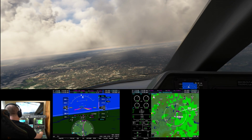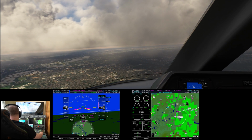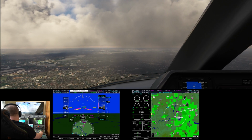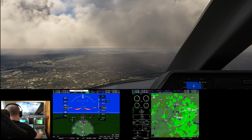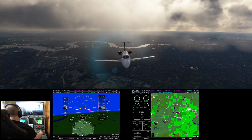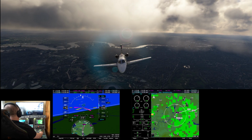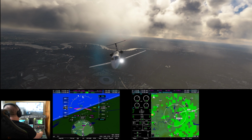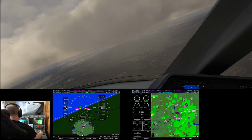I think we've missed the Olympic Park there. Never mind. Should have... oh, it's right behind us. There it is. That's the Olympic Park at Stratford.